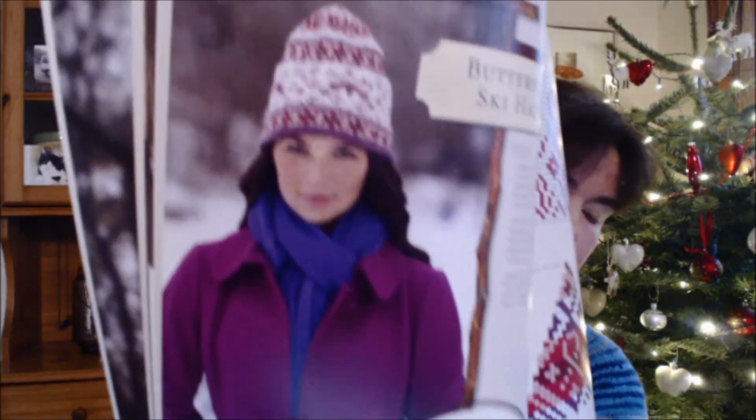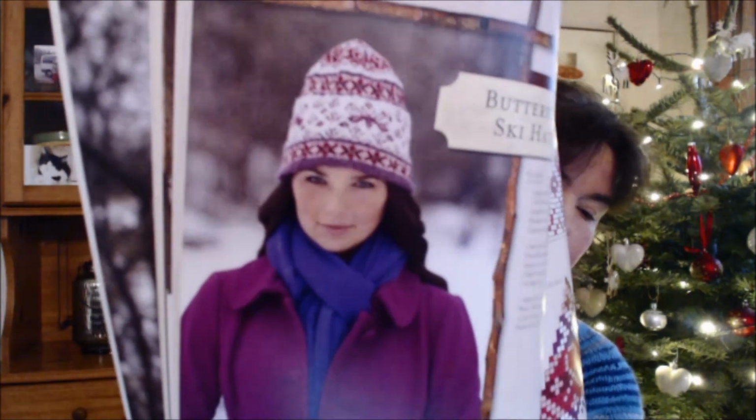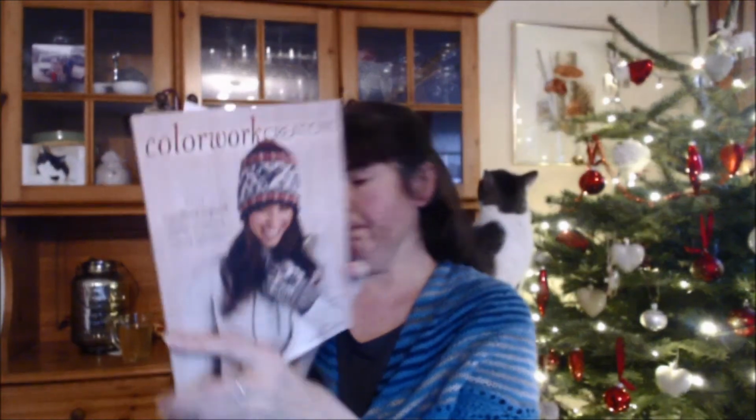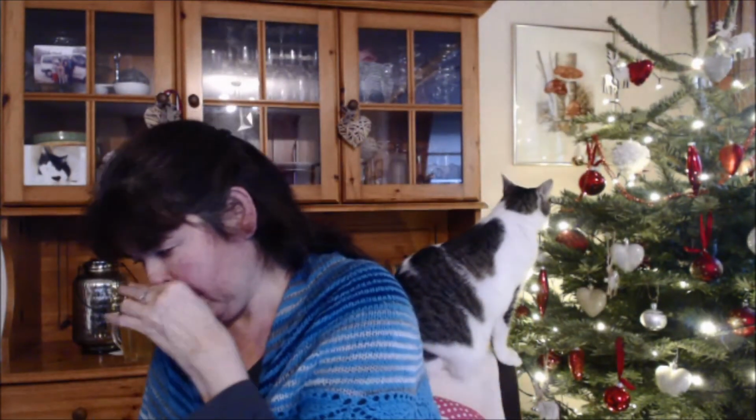And I also love this pattern, and I'm sorry, I should have put some markings between there, but I was going to show you a few, maybe you're interested in making. This is the butterfly ski hat, and I love nature and I love butterflies, and the colors are amazing. Here's the little chart. So that's a very nice pattern book, and it's from Susan Anderson Freed. So maybe you're interested and you can look it up.